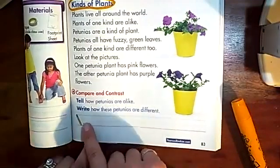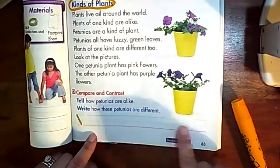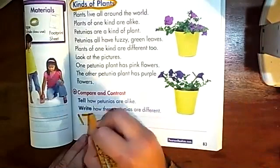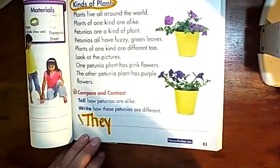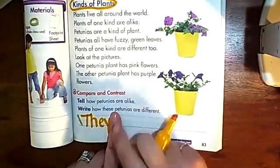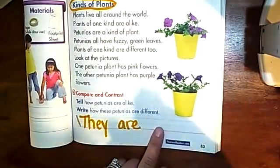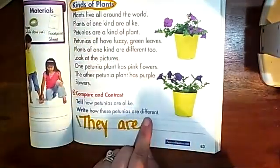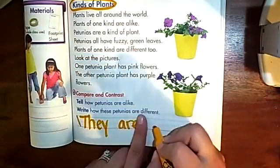So write how the petunias are different. The colors are different, or they are different colors. You want to write they are different colors. Okay, they, capital T, H, E, Y. They are, fingers in, the little spaceman or spacewoman, A, R, E. They are different. I love using all of my reading clues to help me spell when I don't know how to spell something. And I like that different is right here because that's what I need to spell.